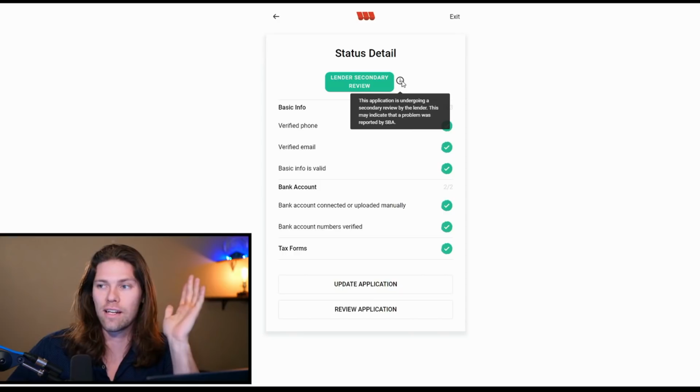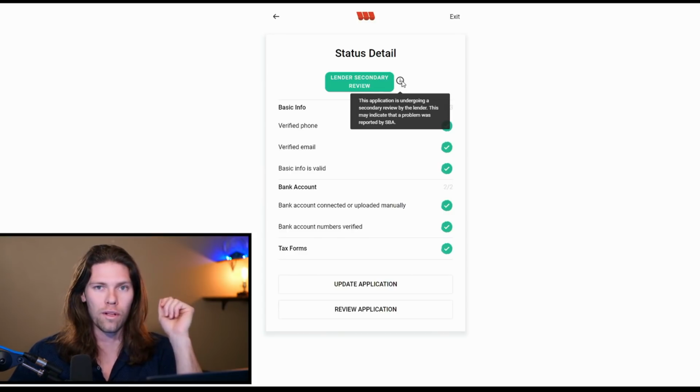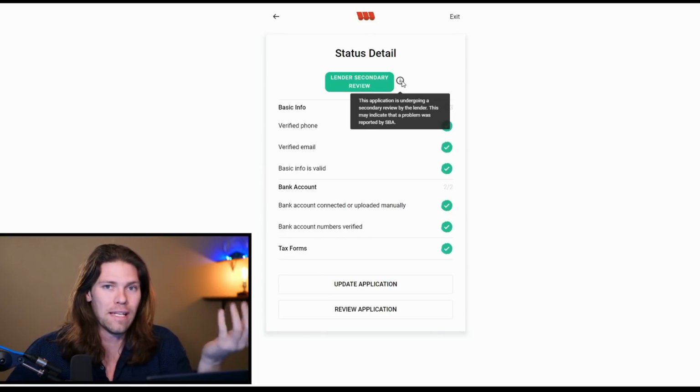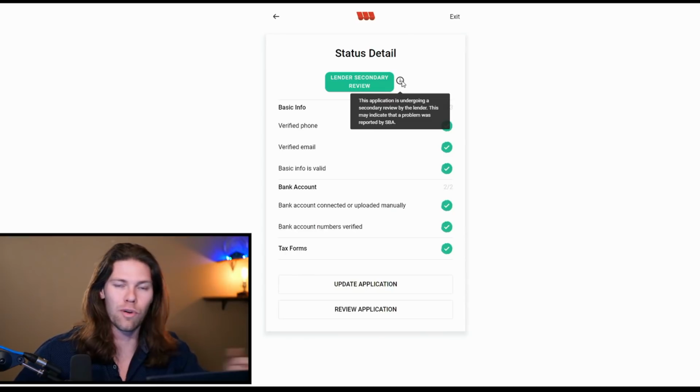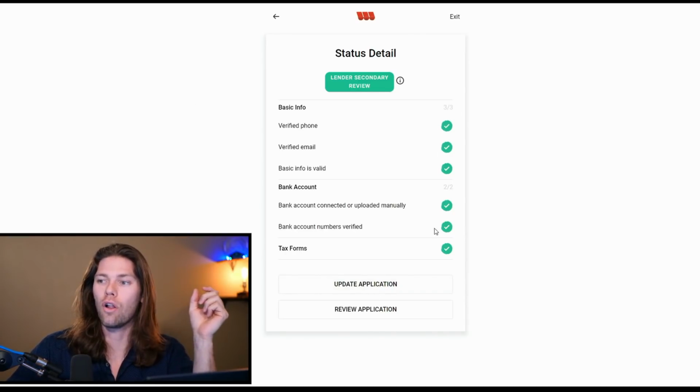We can see here with the secondary lender review, this application is undergoing a secondary review by the lender. This may indicate that a problem was reported by the SBA. Well, what does that even mean? A problem? Is this a fixable problem? Is this a big problem, small problem? What does this mean?